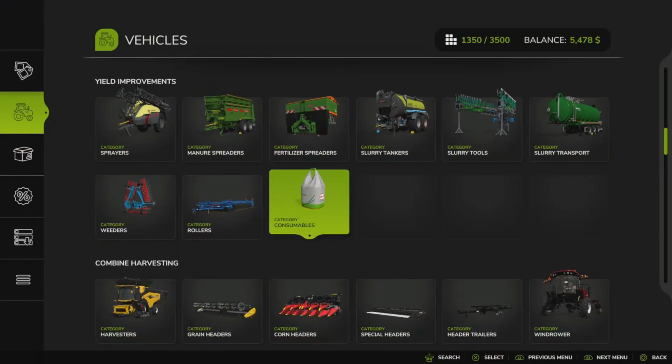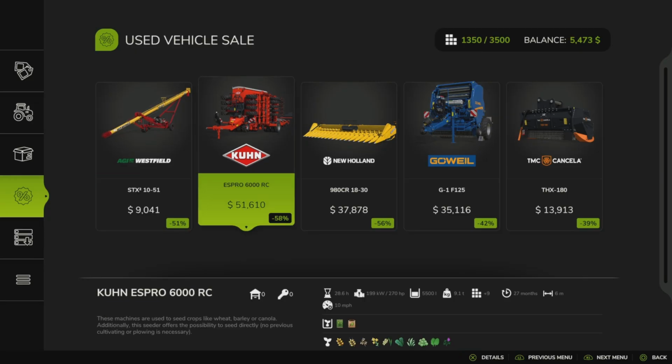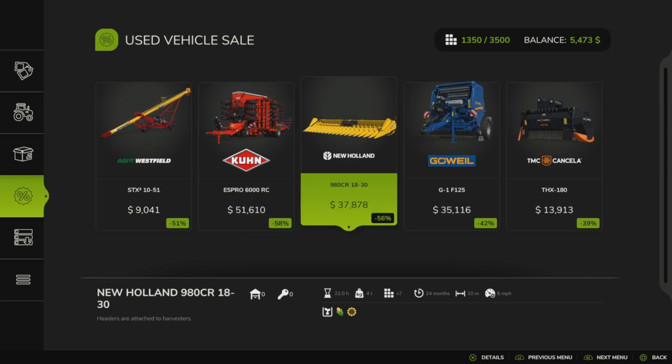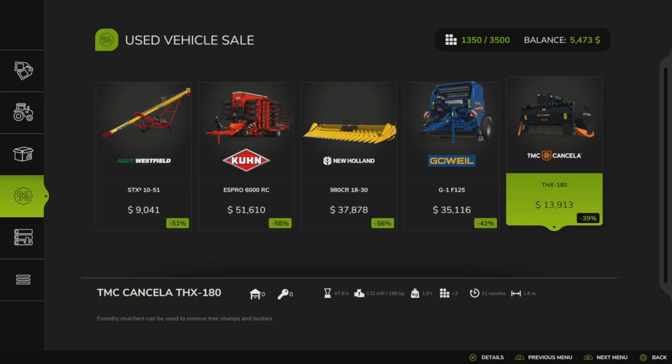All right, last thing I want to do before I check is make sure there's nothing in here that we want. This is a bigger seeder that has no direct drill, also 6 meters. No, our cultivator technically seeds, that's why we bought it. This is a New Holland header for sunflowers and corn, but we've got a John Deere and we can already do sunflowers. This is another baler. We already have a baler and a mulcher.